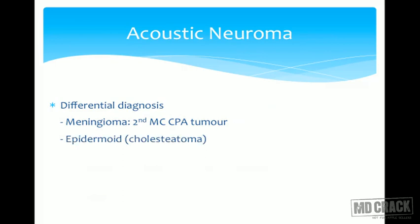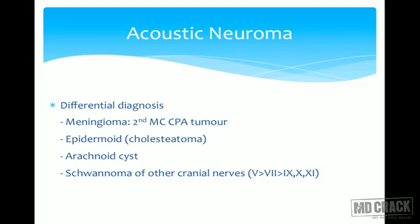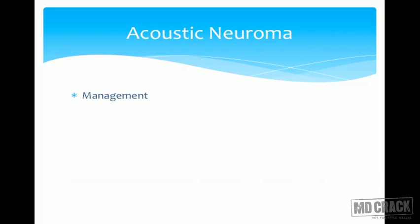And differential diagnosis. Acoustic neuroma should be differentiated from some other diseases or tumors which are present in the same area. For example, meningioma. Now it is the second most common cerebellopontine angle tumor after acoustic neuroma. Other ones are epidermoid, also known as cholesteatoma, arachnoid cyst or schwannoma of some other cranial nerves, 5th being more common, followed by 7th, 9th, 10th and 11th cranial nerves, or aneurysm and glomus tumor. So these come in the differential diagnosis of acoustic neuroma.